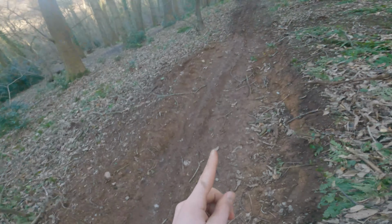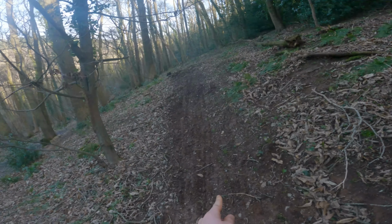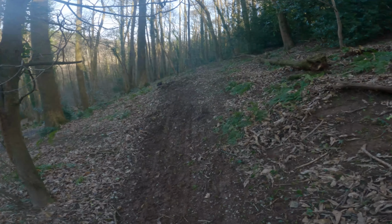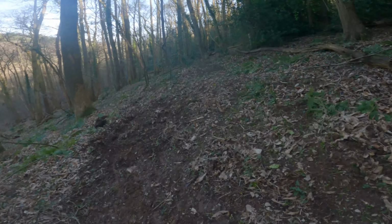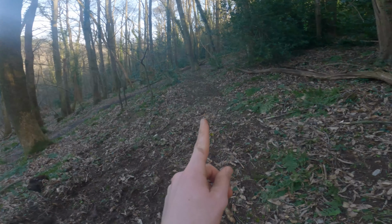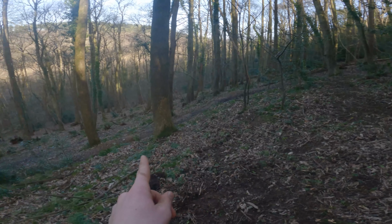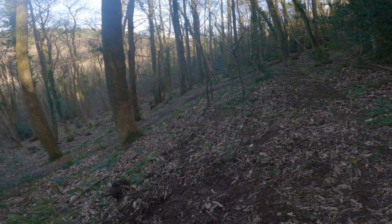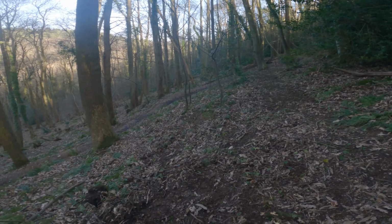Coming along here, we need to bench this out because this bit here is off camber. And then from there, we have to decide whether we are going up, or going across, or going down slightly. We have a couple of decisions to make here, so we'll let you know what we come up with.